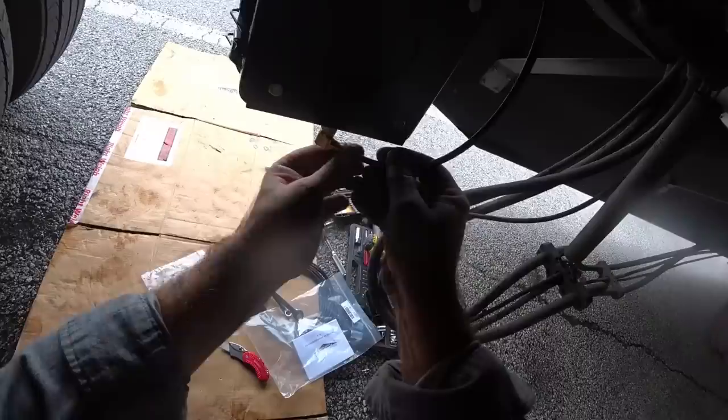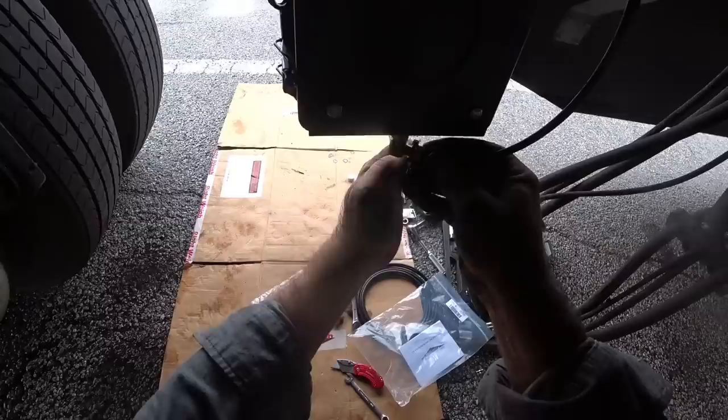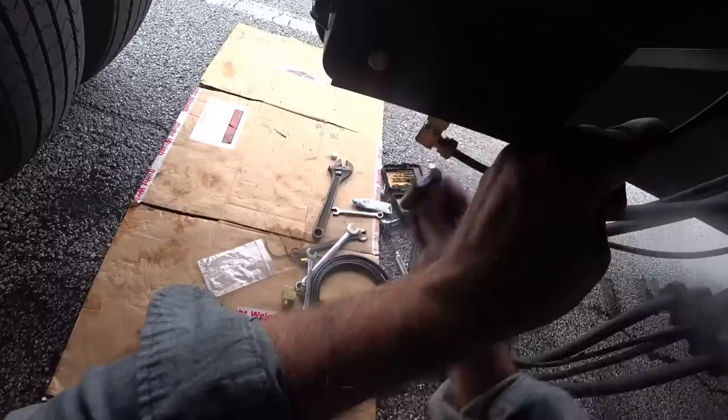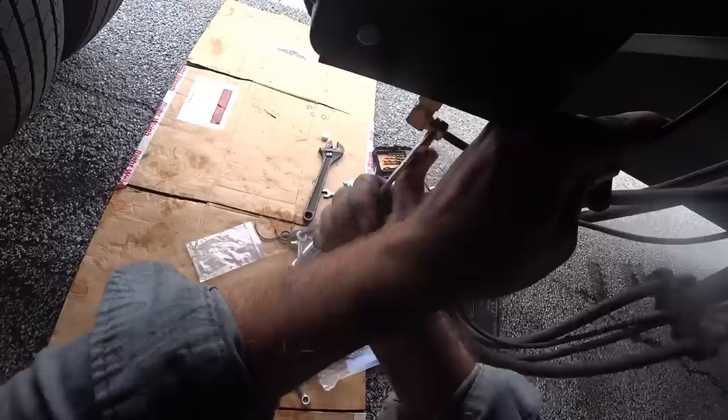There we go, put that in there. I'm gonna go see if I can find a little piece.